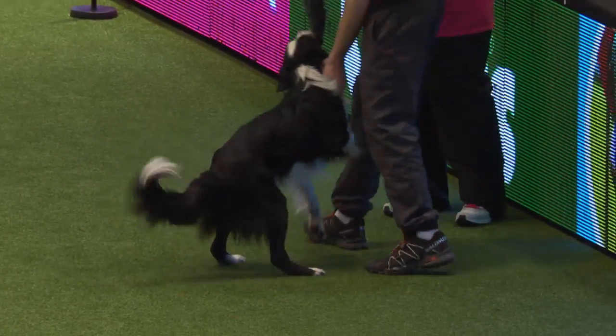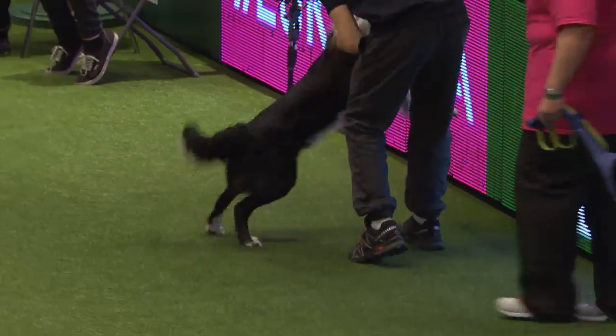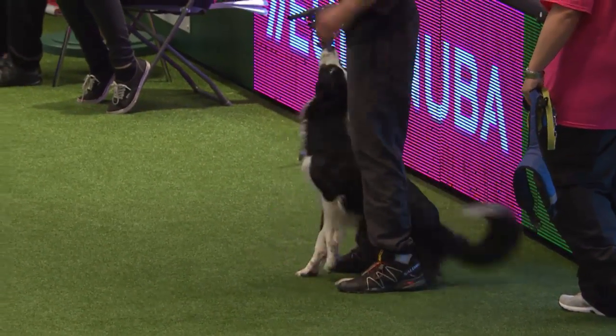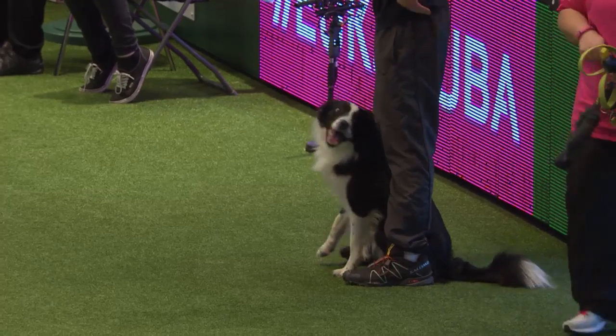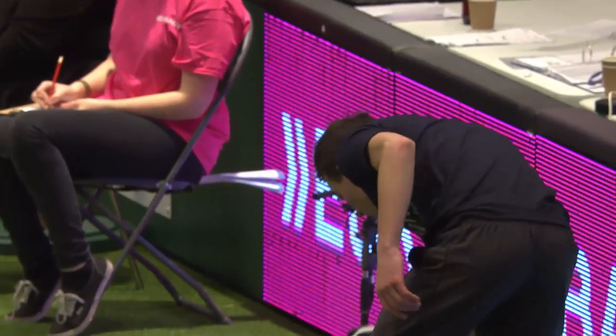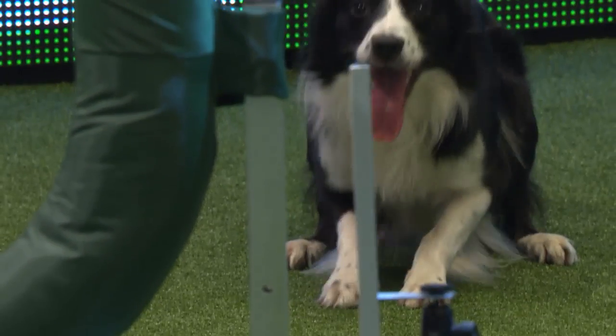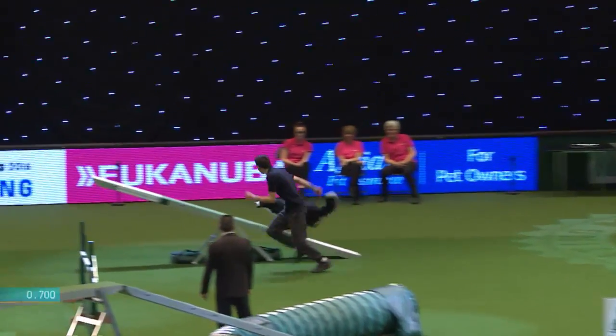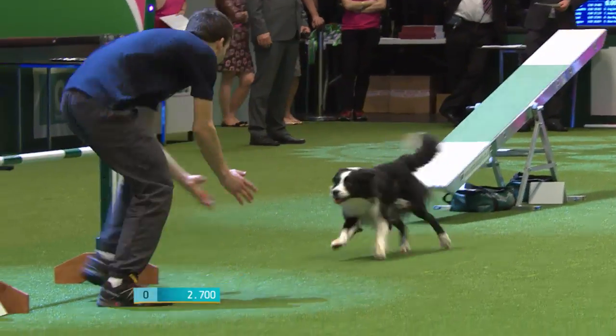Next to go, Martin Reed with Spring, 3-year-old Border Collie from Devon. Spring's first time competing at Crufts. I think you could say he's enjoying it. Certainly keyed up, and Martin just trying to settle him down. Concentration all, look at him, can't wait to go. Here we go. Really nice sharp start.